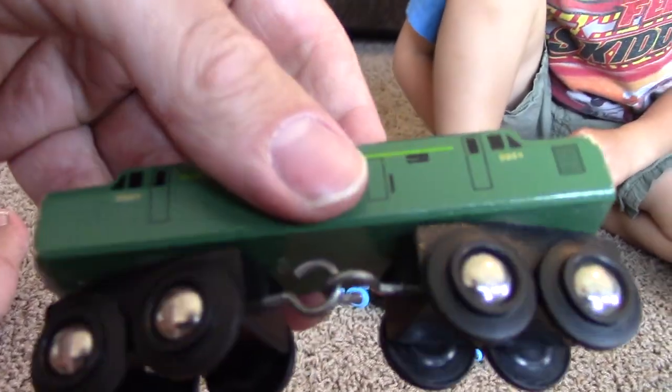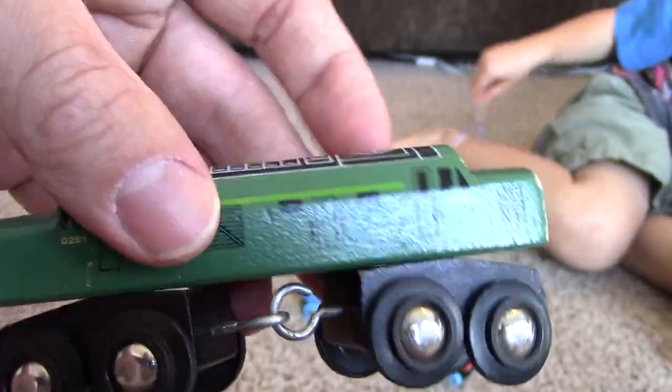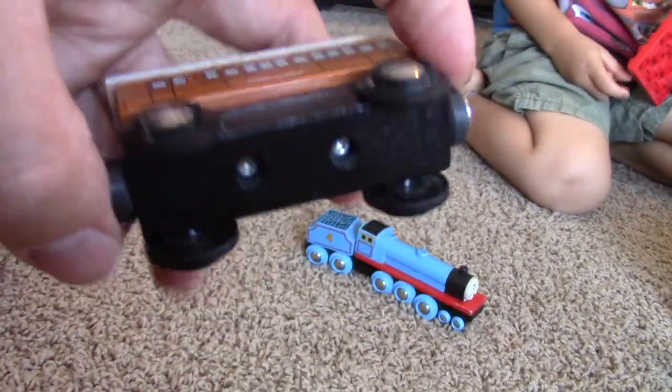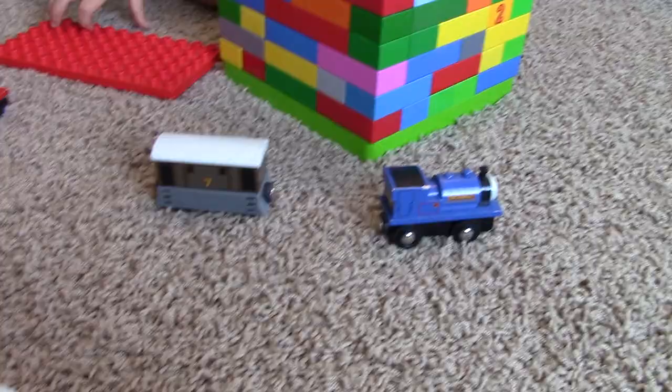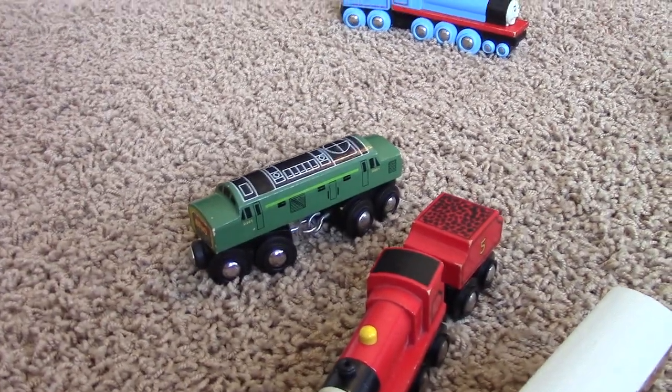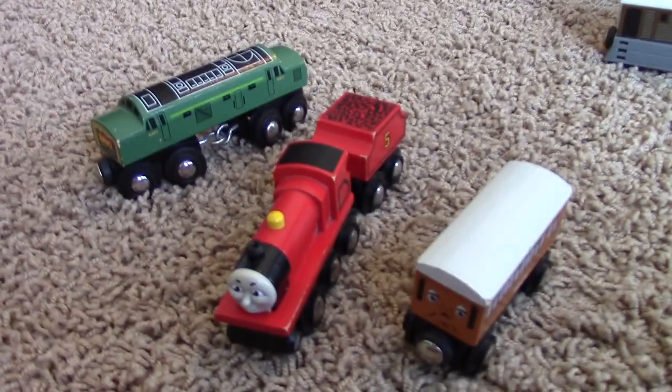T261. This is a really old guy. He's hard to find. But look at in between. Brio 1996. What else do you have in there, buddy? Who do you think it is? Clarabelle. Hey, you're right, it is Clarabelle. This is Brio Clarabelle. Look at her face. There's no nails on the top. There's nothing written on the bottom of any of these. So now we've got Brio Thomas, Brio Sir Handle, Brio D261, Brio Clarabelle, Brio Toby, Brio Gordon, and Brio James.